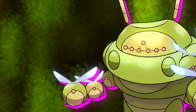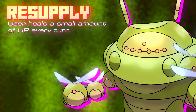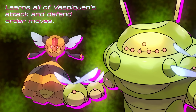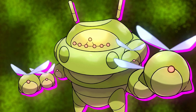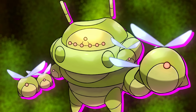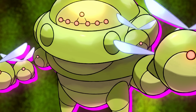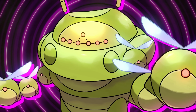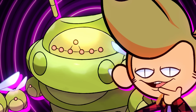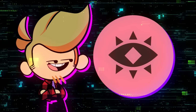Its signature ability is Resupply, which allows it to heal a little bit every turn, no matter what. And it of course learns all of the attack and defend order moves that Vespiquen has. These drones around it act like its arms and hands, almost as if they were an extension of it rather than being separate beings. And that's because they sort of are. They're a big hive mind. Brain waves are constantly being sent to and from them and the antennas back on the main body. Almost like it's psychic. Which is the transition to our psychic type legendary titan.